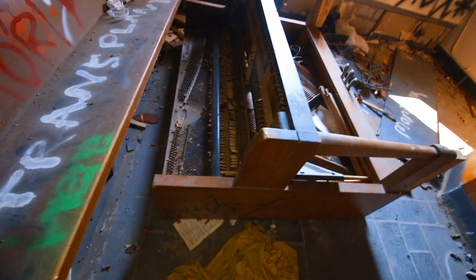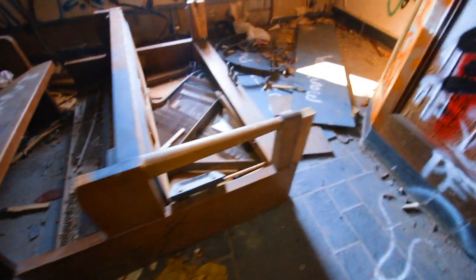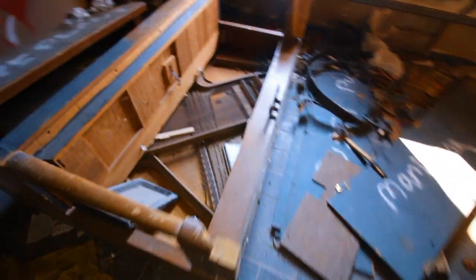Yeah. That's pretty dangerous. Here's the third organ slash piano. I honestly don't know what it is. I think it's an organ in here, right? These are organs.